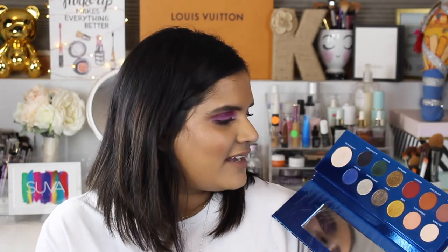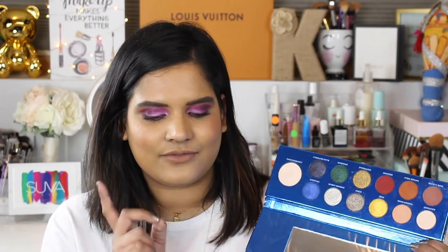So yeah, I was definitely salivating because I was like, ooh, another colored RAINE palette. There was a lot of FOMO that went into this purchase because I was so scared it would sell out, which is basically why I bought it, which is not a good reason.